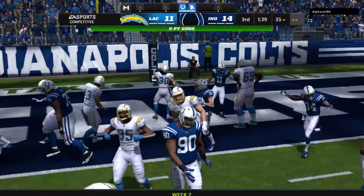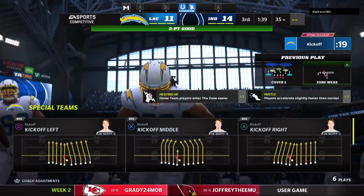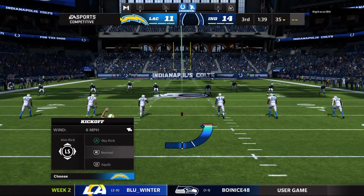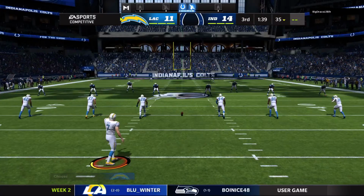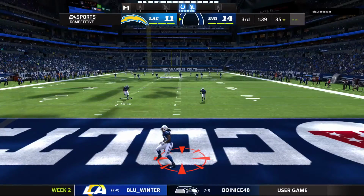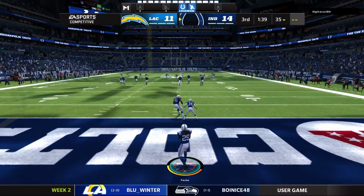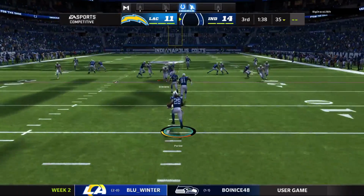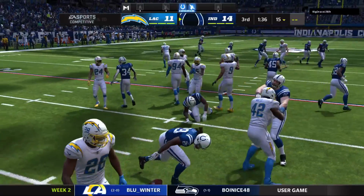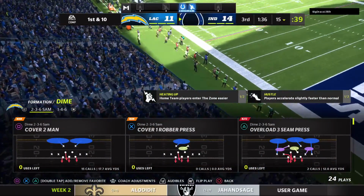Lindsey going to try and run it in, and he'll get into the end zone as the two-point conversion is successful. The kickoff unit is out on the field, and they will send this one away. Well, from deep in the end zone, he's going to bring this out. And the decision to bring it out, not a good one, as he's tackled at the 15.